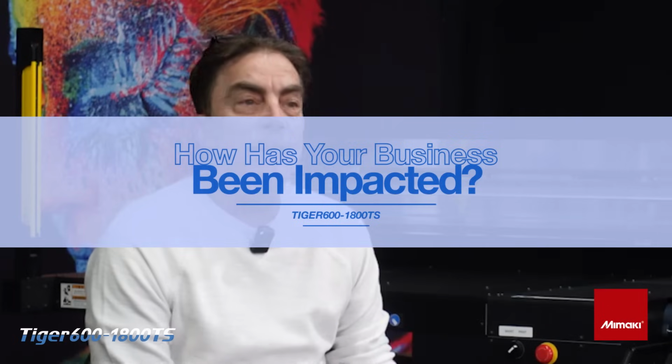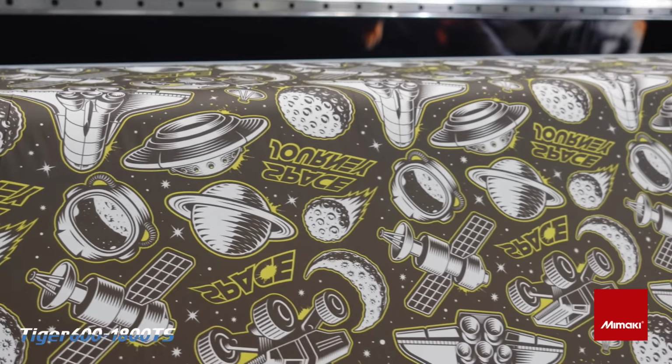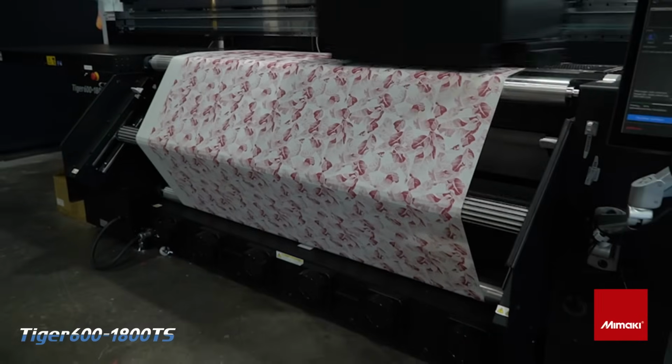Definitely new markets. The continuous yardage print, as you see we're printing here, these are just samples right now. It's going to open up a huge market for us in printing for the fashion industry, on-demand prints, small boutiques that may need 20 yards, 50 yards, 100 yards of a design, instantaneously changing to another design. They could walk away every day with a couple of 100 yards to meet their needs as far as sewing production.